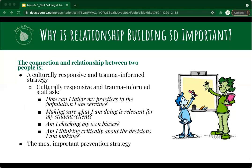The bottom line is that when a child has stable and supportive relationships with their caregivers, such as yourself, their outcomes are better in life. Relationships deeply matter and they foster resiliency and are a protective factor for youth. Even if the youth does not have a stable and positive relationship at home or in the community, their relationship with staff at school can make a difference in their lives.